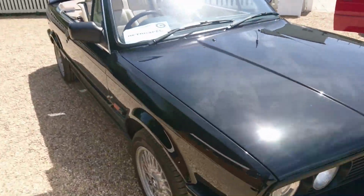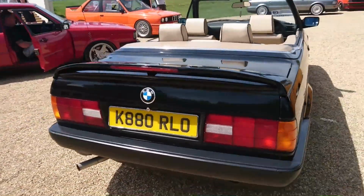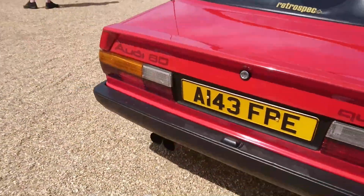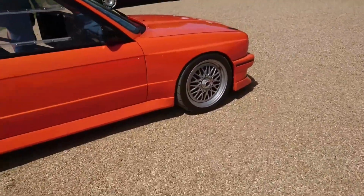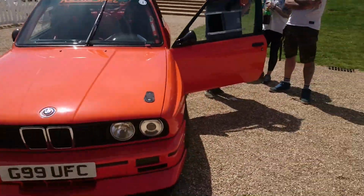1992 to 1993 BMW E30 convertible with a rear spoiler. B2 Audi 80 Quattro, extraordinary. 1980 full registration. Another one of these E30 M3s. 1989 to 90, that one.